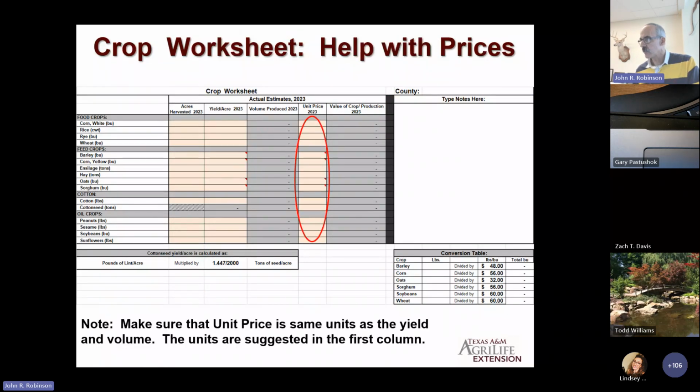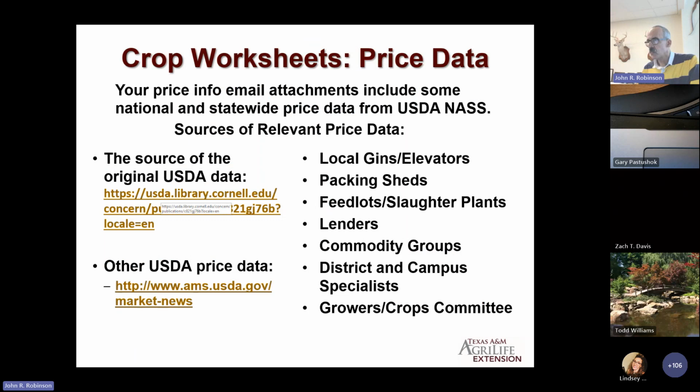And so now we're left with the question, well, what do we do about prices? Where do I get prices to value this stuff? And it's from some of the same sources with a few additional sources. USDA has price data that we printed and attached to our original email to you.